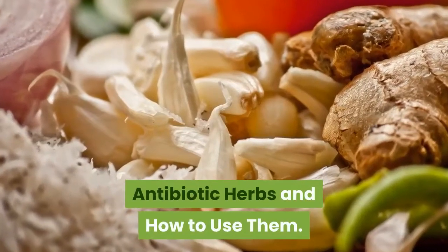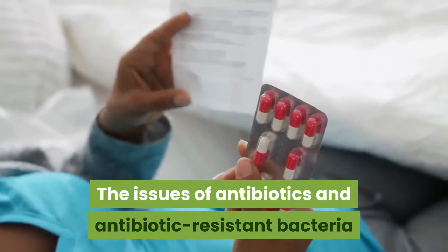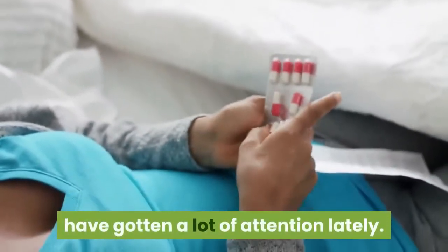Antibiotic herbs and how to use them. The issues of antibiotics and antibiotic-resistant bacteria have gotten a lot of attention lately.